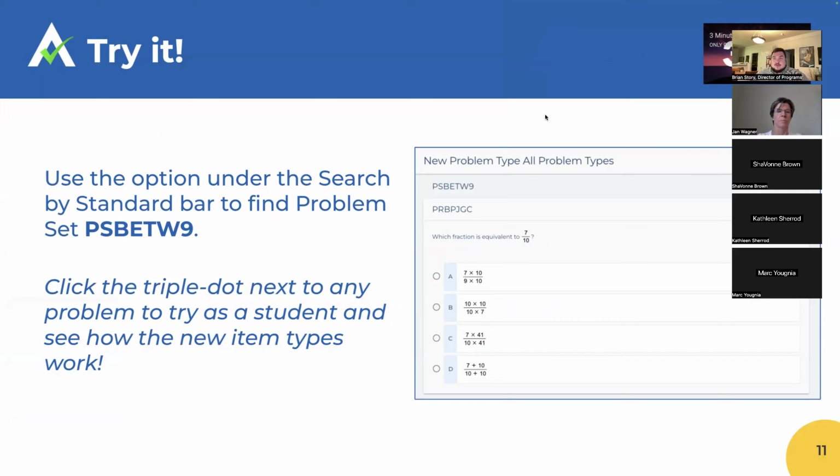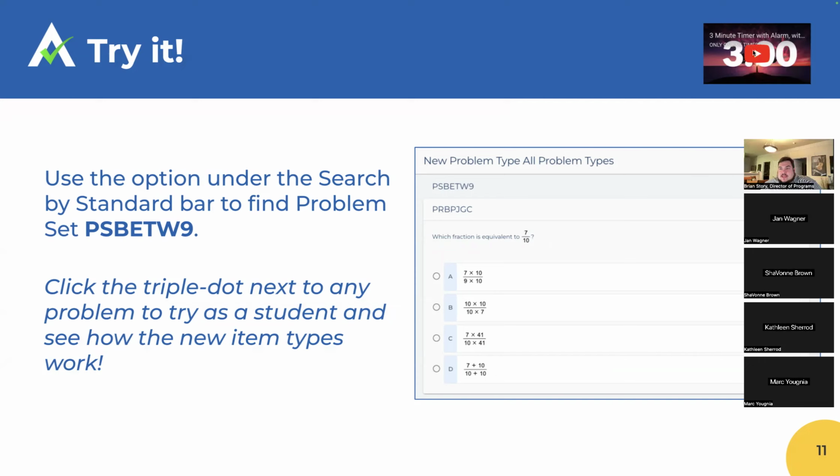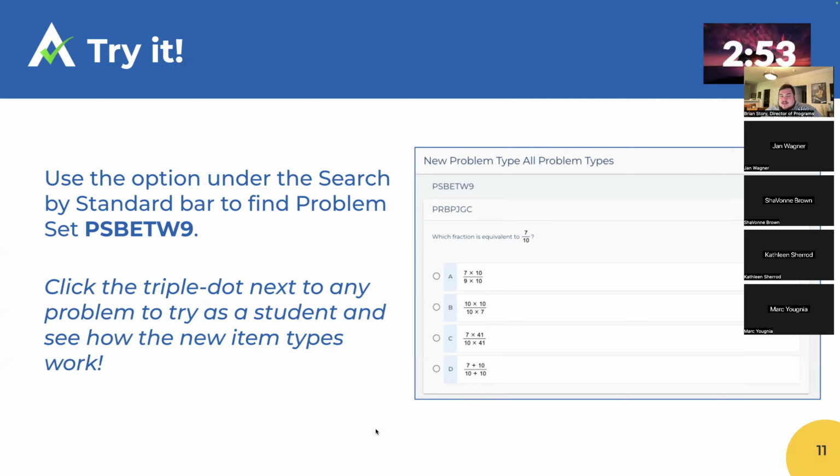Instead of just me telling you, I want to give you all a chance to actually interact with it a bit. And then we'll come back together in about 3 minutes and see if folks have any questions about those before we talk about the new features in the teacher experience. So I'm going to go ahead and start our timer here. And I did put that problem set ID in the chat. Feel free to let me know if you have questions, and we will come back together in less than 3 minutes.